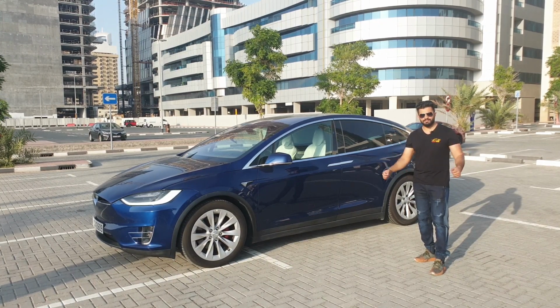First of all, when you sit inside the car and you have a look at the gauge cluster, it shows you every single detail when you're driving. I'm moving right now and it is showing me all the cars that are parked in the parking, and when I'm moving on the road now, it will show me all the cars that are moving in front of me. First of all, when you sit here, there is no noise of engine.